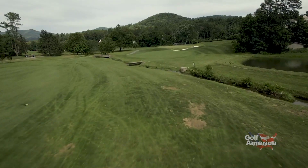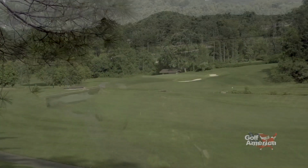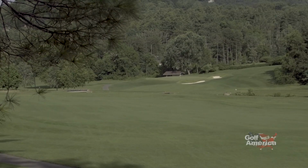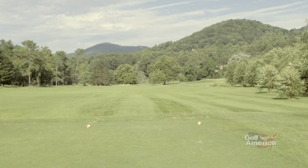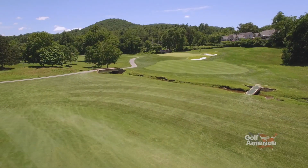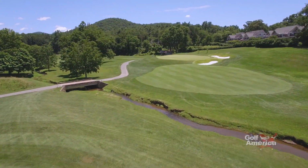Does it come into play? Well, for most players, probably not. The creek is not necessarily in play straight away, but if you do stray one off to the right, it could come into play. Even with a good solid tee shot, most golfers will be left hitting a mid to long iron into an elevated green here at number 4.